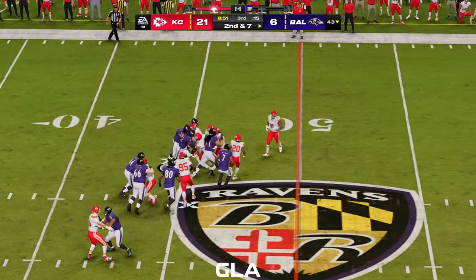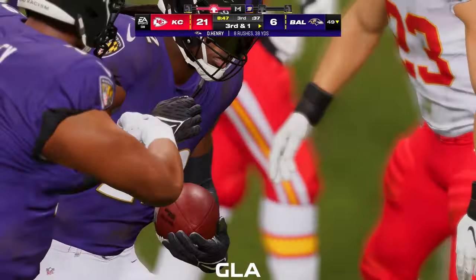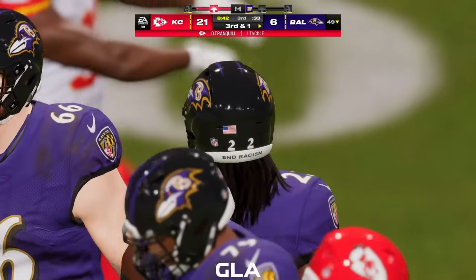Henry out of the pistol. And he'll be taken down just shy of midfield. That's going to be a 6-yard gain. It leaves him with 3rd down and just 1 yard to go.